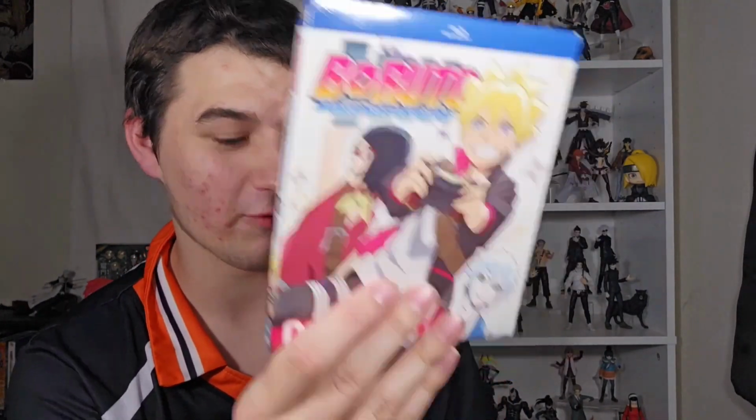I picked these up on sale because I was originally just going to get the 3rd set of Shippuden, but they had a sale where if you buy 2, you could get 15% off the whole order. So I also picked up the first set for Boruto, which is super exciting, the Academy Entrance arc. I love this arc. It's not the best thing ever, but I love it. It's a lot of fun, man. I love Boruto. It's so fun.